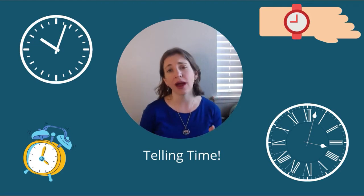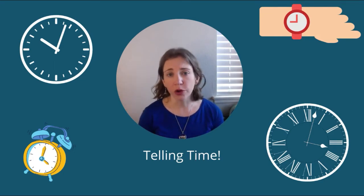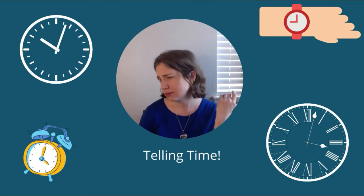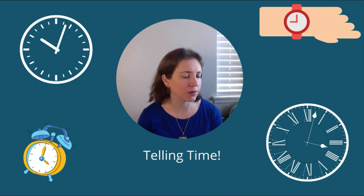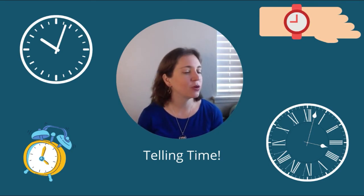Now, to start with, I would make sure that the clocks that your children are seeing most often do have regular numerals, the standard numerals that we're using, so that they don't have to figure out, what is this? I don't know. You don't want to be teaching them multiple things and confuse them all the more and make them just not even want to learn to tell time.